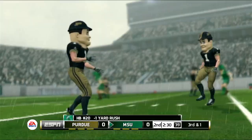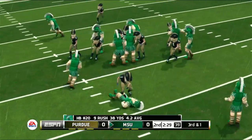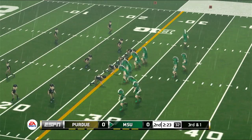And the halfback's got nowhere to go. Yeah, it was a short gain, but a nice tackle there by the junior who stepped up in traffic and made a nice play. Well, they'll line it up again on third down. Two for two so far on this drive.